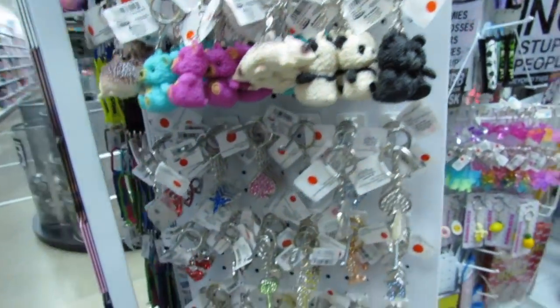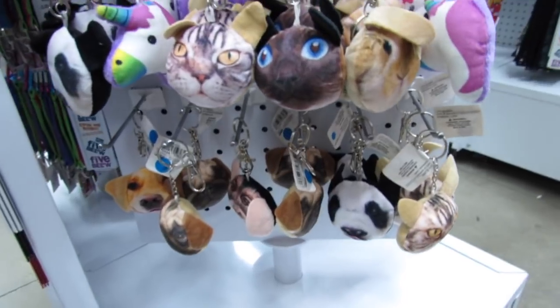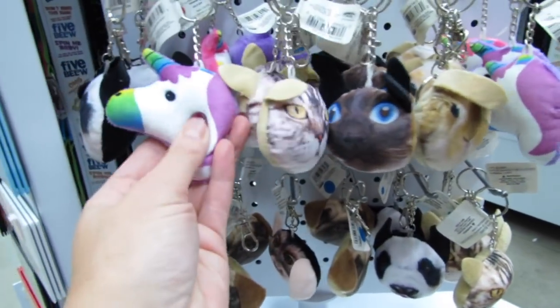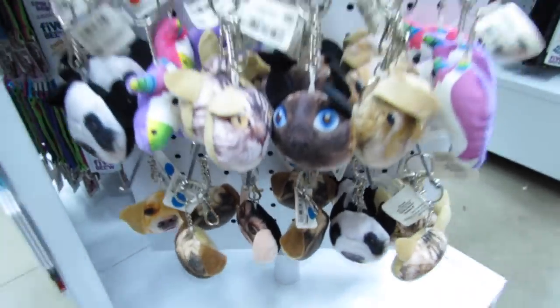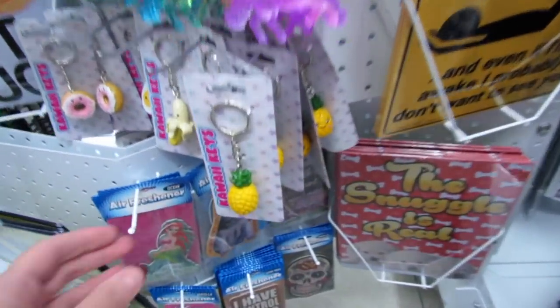They're pretty irresistible, but they have a lot of cute things back here, and most of these are just $2 and $3. They also have the little mini cats and dogs and unicorns, cute for your backpacks, cute for your purses. I mean, they have so many cute things here.